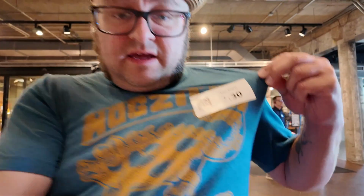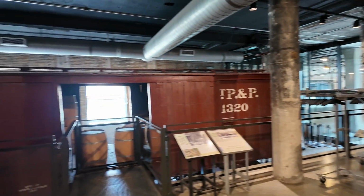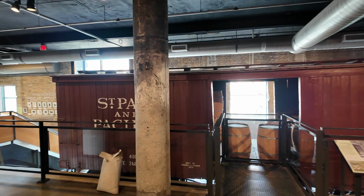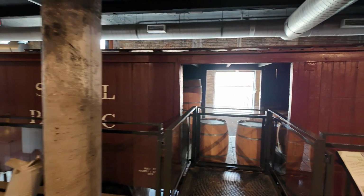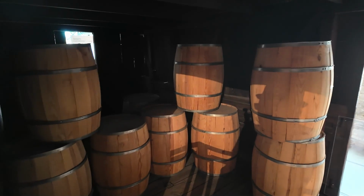Okay, got my tickets. They gave me a 2:30 time to go up the Flour Tower. So the museum is self-guided, but you have to wait a specific time to go up the Flour Tower. Here's some boxcars that would be used in the transportation of flour. I guess these barrels will be loaded up with flour to ship out.